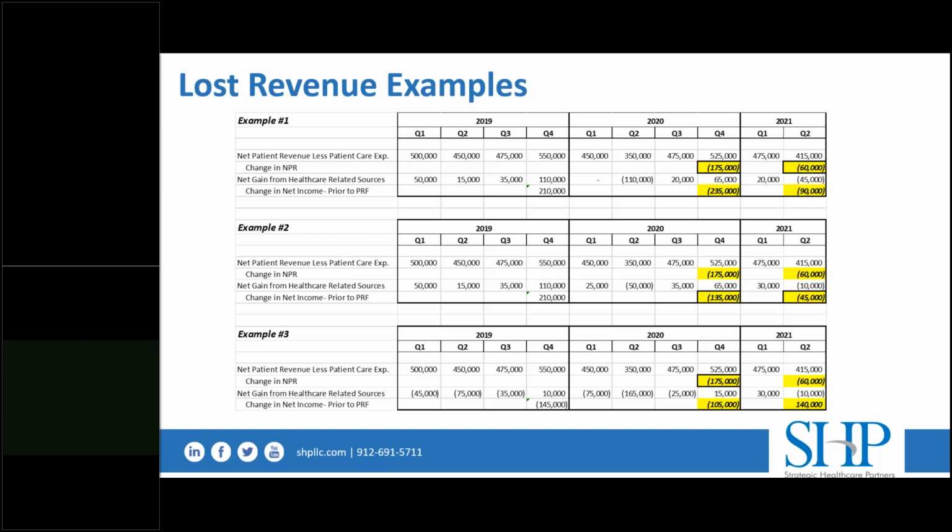Example number two, in the instance that it goes the other way, same as the first example, the change in lost revenue is 175. The change in bottom line or net gain from healthcare related sources is 135,000. Therefore, in that example, they would be able to claim just $135,000 as offset to the PRF funds.